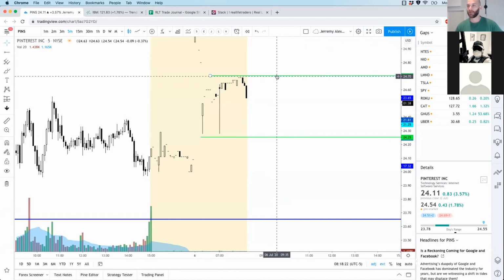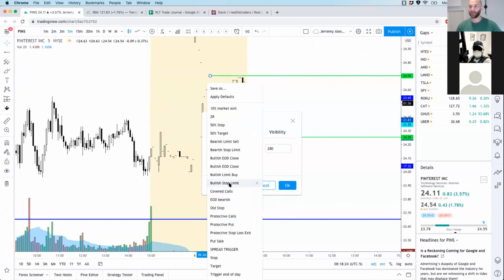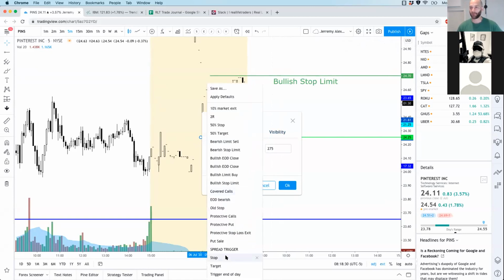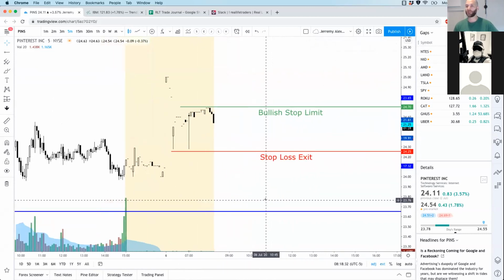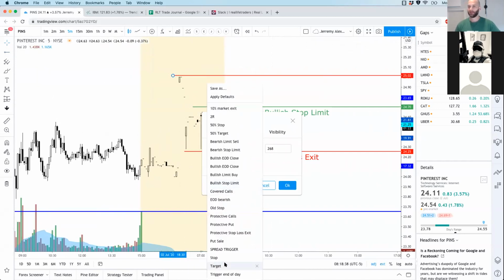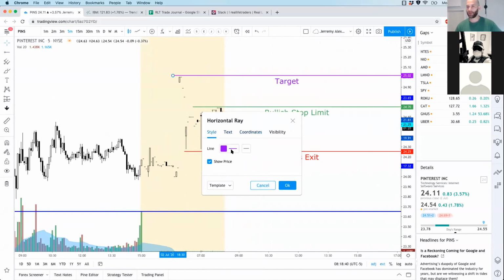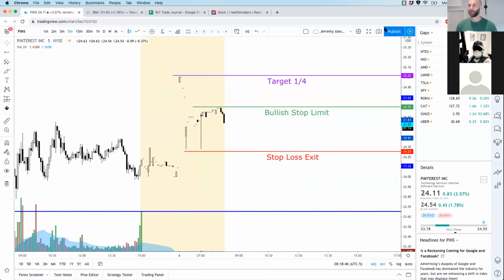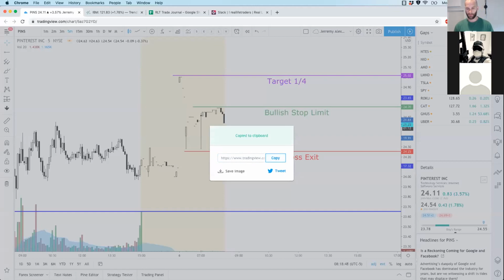I've been slowly accumulating over time, and if you're playing Pinterest, I'll put it in the chat pane, since I had like 75 people request Pinterest. This is how I would personally play it. I would exit some position right here. Let's throw that in as a target. And how much would I exit there? I'd probably exit a quarter. So if you're interested in playing Pinterest, this is how I would. I'll put that in the chat pane. And that's just how I would watch it. So if you're interested in playing it, that is my thoughts on Pinterest.